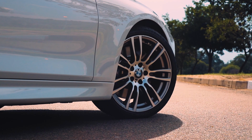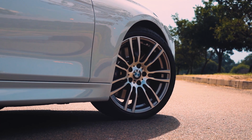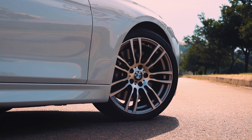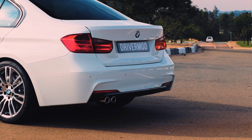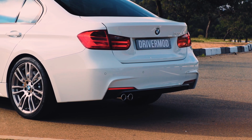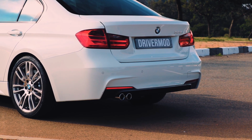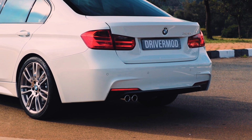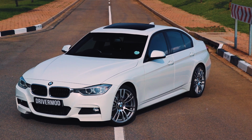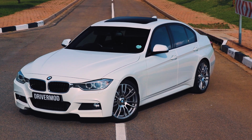Now this car rides on 19-inch run-flat tires, which predictably means quite a harsh ride. I have been in an F30 spec'd with the 18-inch wheels, and it was a lot more comfortable over the bumps. Still though, would I spec the 18-inch wheels? These just look way better, and the firmer ride is not too much of a hassle.